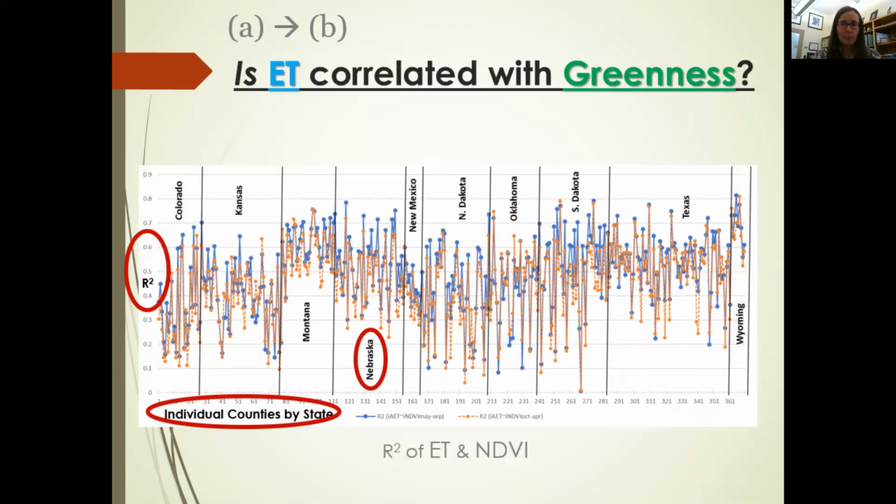Now, what do the dots mean? If we look over at the y-axis, I've circled it, it's R square. What this graph is trying to tell us is how strongly correlated, how strongly related is ET and greenness in each of these counties. And you can see if you kind of fuzz your eyes and look for a general line across that graph, that most of the counties are hovering in that 50 to 60% R square. So again, this is saying that if you observe ET, the variability in ET explains about 50 to 60% of the variability in the greenness data. So again, that's a pretty good positive correlation between them.